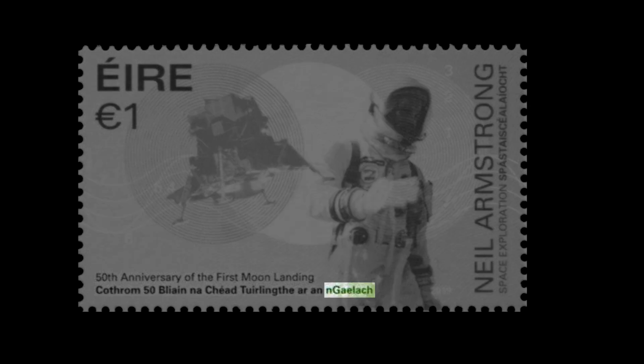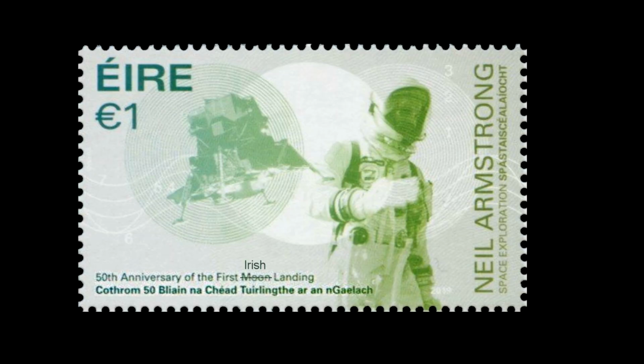But look at the last word in the Irish inscription. 2 letters have been transposed. GAE should be GEA. The word for moon is spelled with GEA. Here they've switched the letters and it's spelled GAE, which changes the meaning of the word to Irish. So now the inscription reads, 50th anniversary of the first Irish landing. Post was terribly embarrassed about this when they found out, and they sent out apologies.